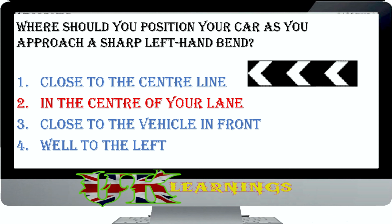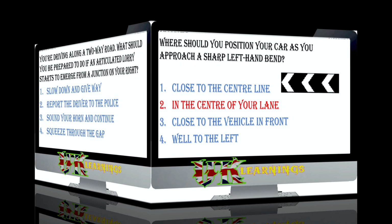As you approach a left-hand bend, control your speed so that you can deal with any hazard safely. Don't move out to the center of the road to improve your view. This could put you too close to oncoming traffic. A vehicle coming the other way might be positioned on the crown of the road.